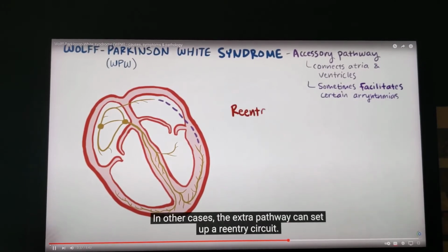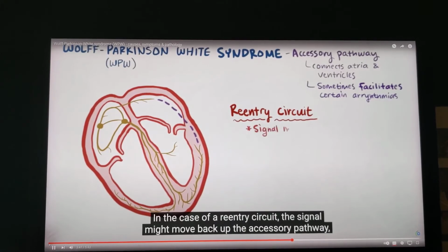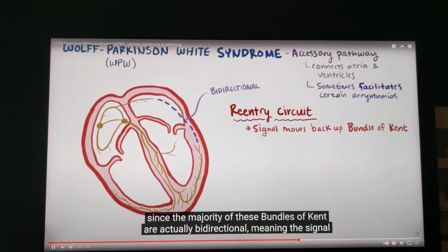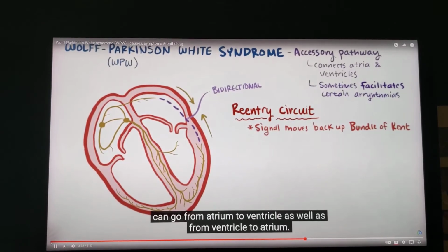In other cases, the extra pathway can set up a re-entry circuit. In the case of a re-entry circuit, the signal might move back up the accessory pathway, since the majority of these bundles of Kent are actually bidirectional, meaning the signal can go from the atrium to the ventricle as well as from the ventricle to the atrium.